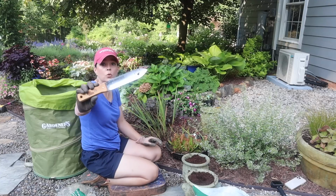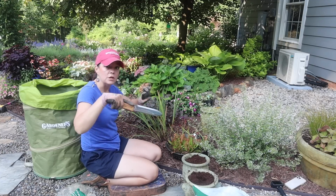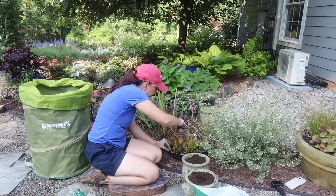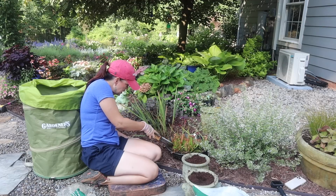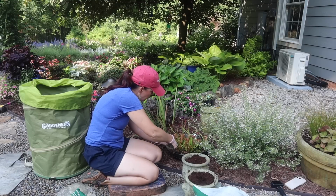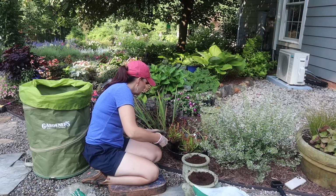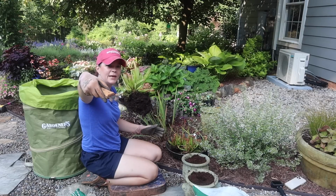If you do not have a hori-hori, you need a hori-hori, because on one side it's serrated so you can get in there and cut the roots. And then on the other side, it is like a straight edge knife. So we're gonna go in here, feel like I'm cutting a piece of pie. There we go. Look at that. Isn't that a beautiful plant?